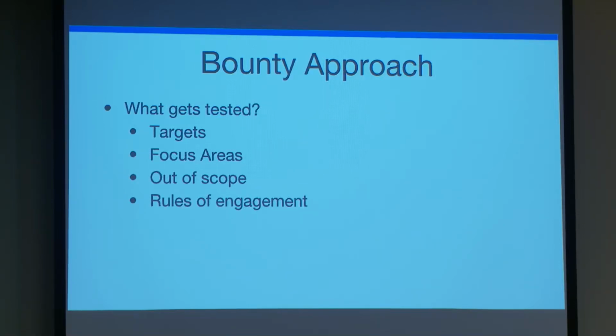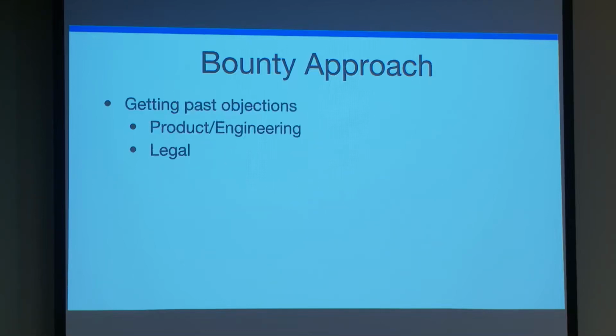So as we looked a little bit more into the bug bounty, we asked what gets tested. You get to define targets in your bug bounty. Say, here are the URLs, here are the applications I want you to test, here are the ones that you shouldn't. You can define things that are out of scope, and you can also have rules of engagement, like whether or not you're going to allow disclosure and things like that. So it reduces the risk of somebody doing something you don't want them to do.